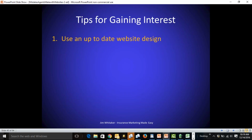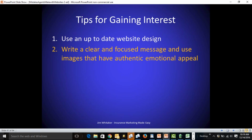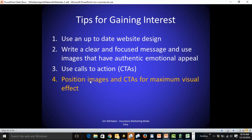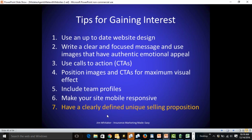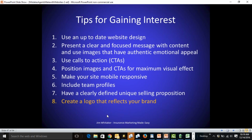So now let's recap the first 8 tips for gaining interest at your website. First, use an up-to-date website design. Write a clear and focused message and use images that have authentic emotional appeal. Use calls to action. Position images and calls to action for maximum visual effect. Make your site mobile responsive. Include team profiles. Have a clearly defined unique selling proposition, and create a logo that reflects your brand.